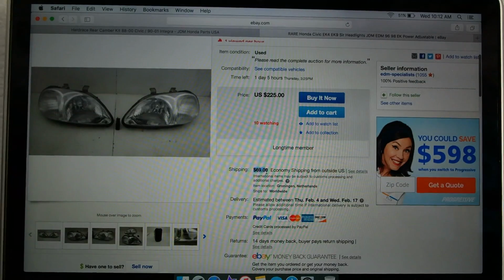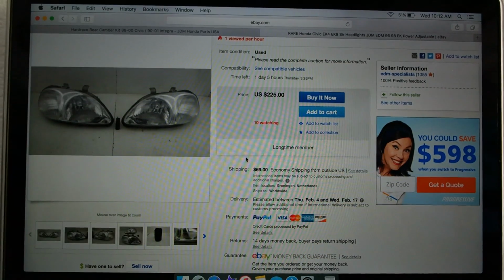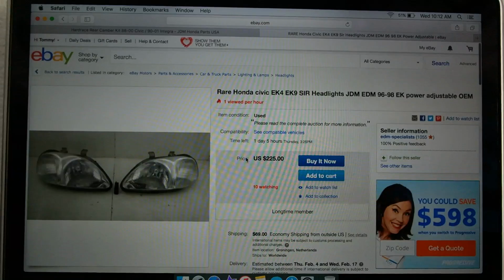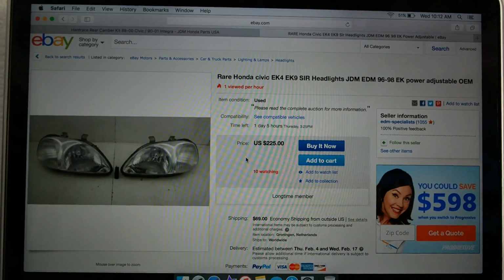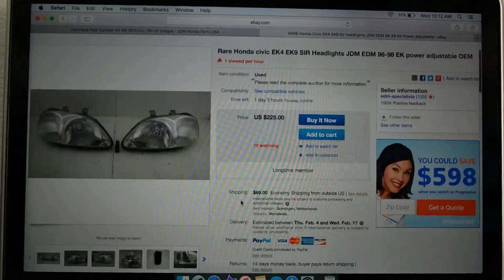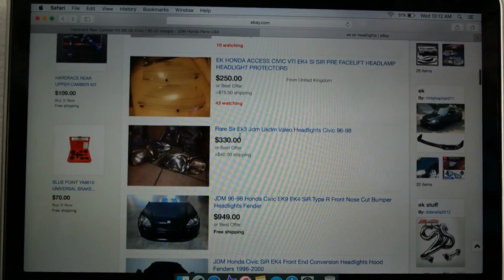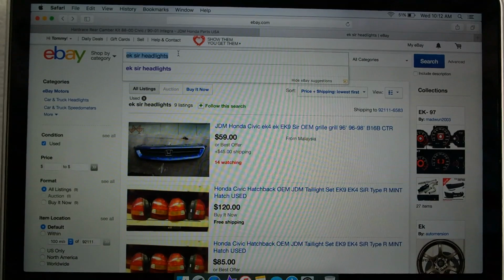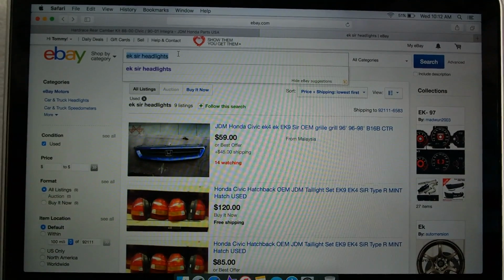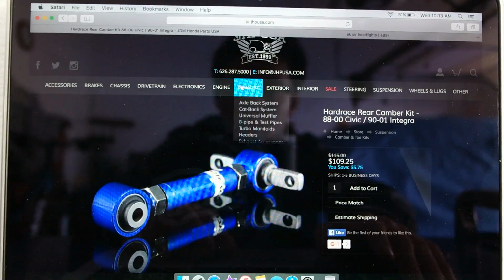And then shipping is $69, but at the same time, you know, shipping big parts across seas and everything, or even across the states. I tried shipping a CTR lip over to Florida, I think, and it was almost $150 to ship it. So it's pretty expensive to ship stuff nowadays. I only go through UPS. But this is where you find everything, and I use Amazon too, but not really. It's mainly eBay.